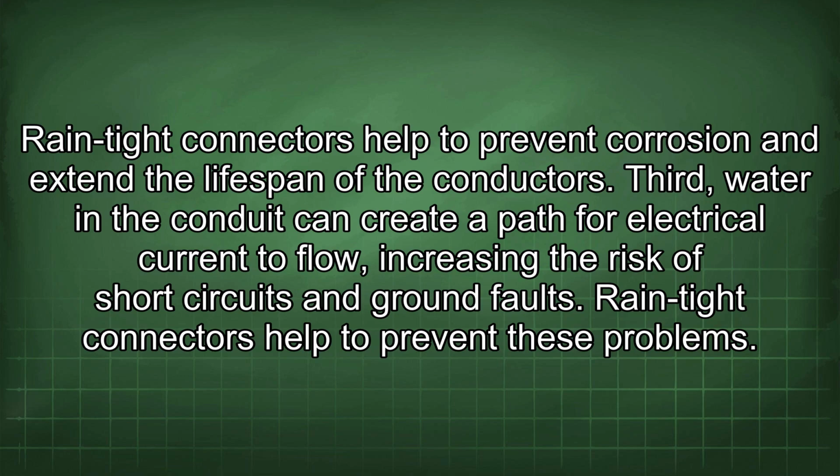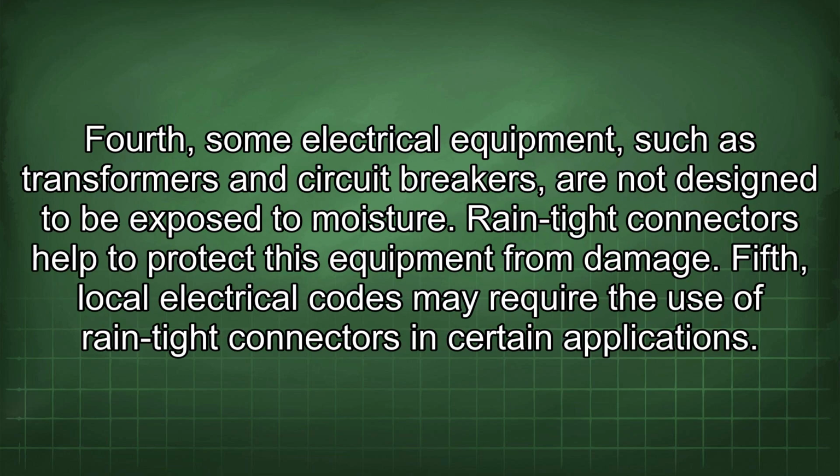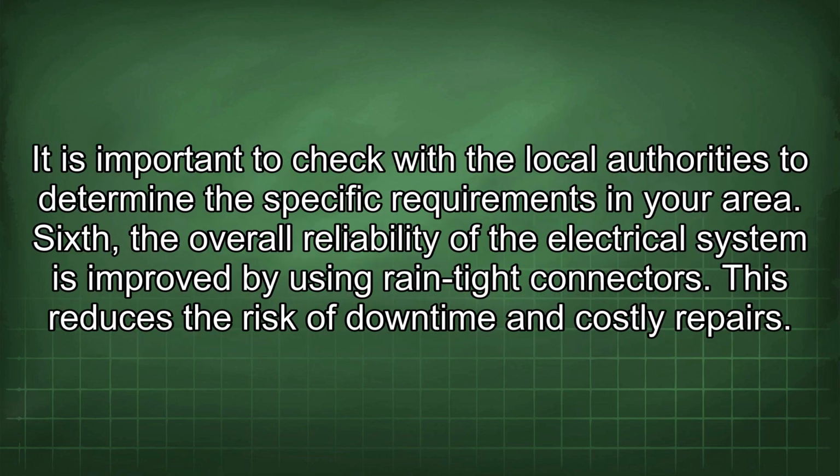Third, water in the conduit can create a path for electrical current to flow, increasing the risk of short circuits and ground faults. Rain-tight connectors help to prevent these problems. Fourth, some electrical equipment, such as transformers and circuit breakers, are not designed to be exposed to moisture. Rain-tight connectors help to protect this equipment from damage. Fifth, local electrical codes may require the use of rain-tight connectors in certain applications. It is important to check with the local authorities to determine the specific requirements in your area.